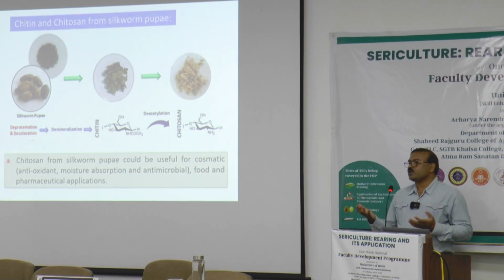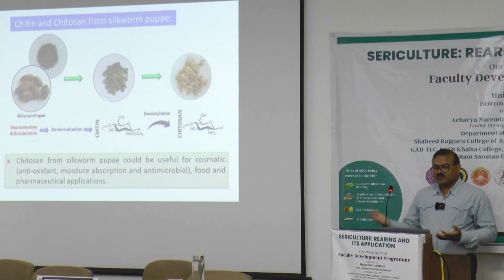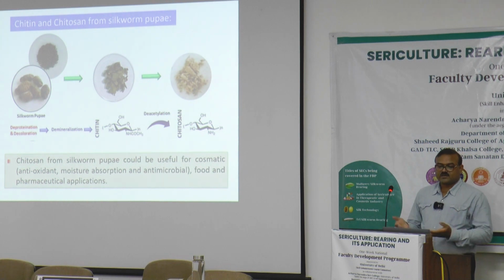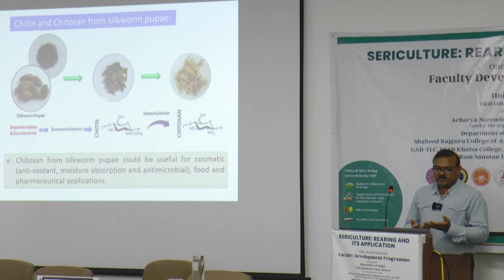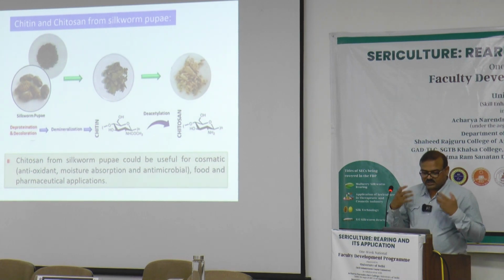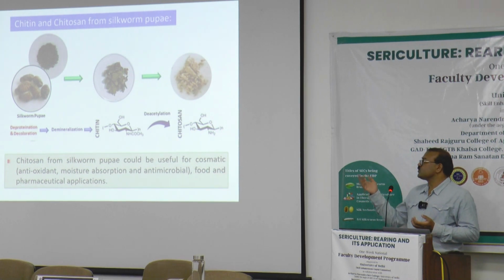And we know pupa also contains chitin. Chitin we can convert into chitosan by removing the acetyl group from the chitin. It also has some cosmetic applications. Chitosan from silkworm pupa could be useful in cosmetics. It has antioxidant, moisture absorption, antimicrobial, food and pharmaceutical applications. This is also one important thing.